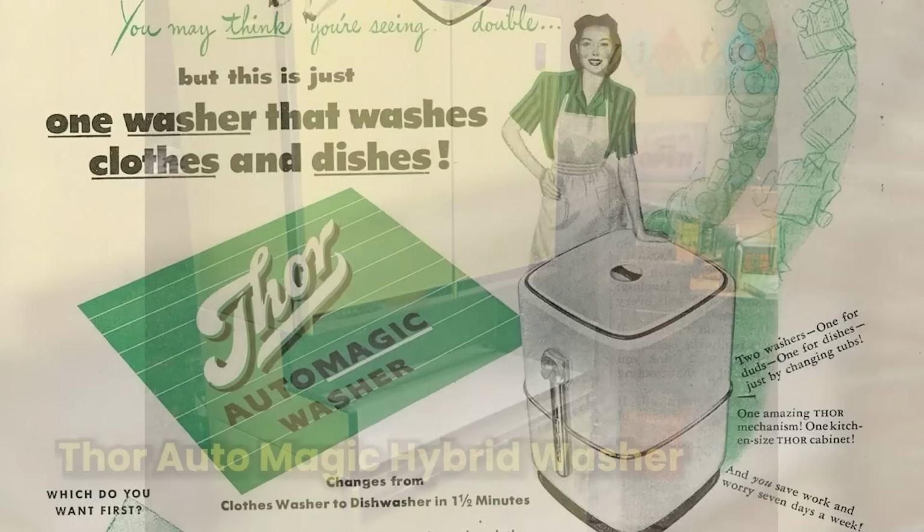In the 1950s, manufacturers believed that one device could do everything, and the Thor Automagic was a bold experiment for that belief. Thor was already famous for its durability and reliable performance in the washing machine field. But when they introduced the Thor Automagic, they entered uncharted territory, a hybrid device that could handle both dirty clothes and dirty dishes. This idea sounds illogical by today's standards, but in the 50s, it was advertised as an optimal solution for space and cost.